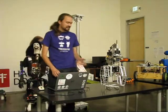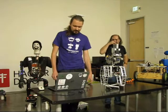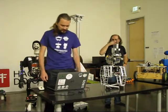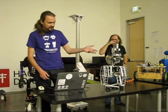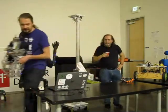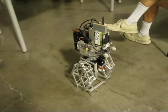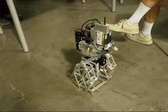It is running. It has two computers, both running different versions of Ubuntu and different versions of ROS, and I connect over OpenVPN to that robot from the laptop. Let's walk around. Show them the video. It's pretty scary. Turn your computer around so they can see that.